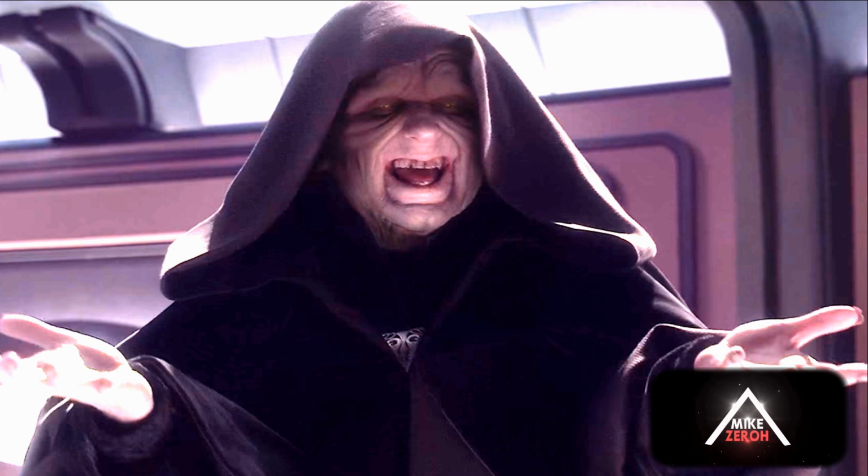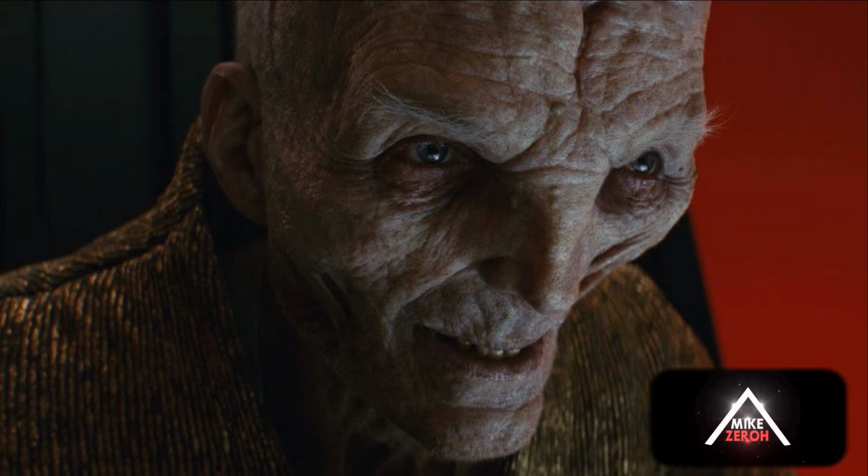Now, I'm starting to wonder exactly where this abandoned Imperial base really is. It's said to be a place over in the Outer Rim, but we're not quite sure exactly what star system or what planet specifically it resides on. So that's another thing that a lot of fans are asking, and a lot of fans are wondering exactly where this place really is.